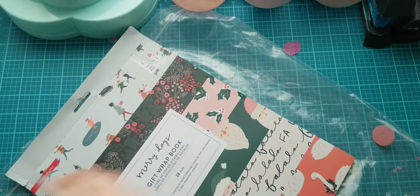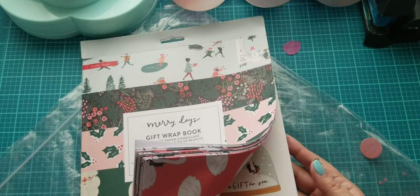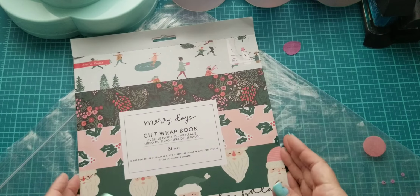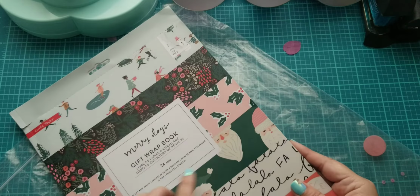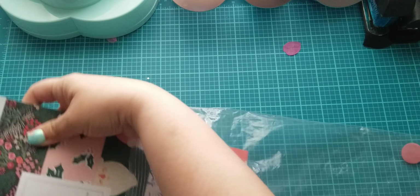And then I have a whole pack of this gift wrap book. I also have another gift wrap book somewhere that I have used, but I have no idea where it is. But I know I have one of these that I did start. So that is my Merry Day stash.